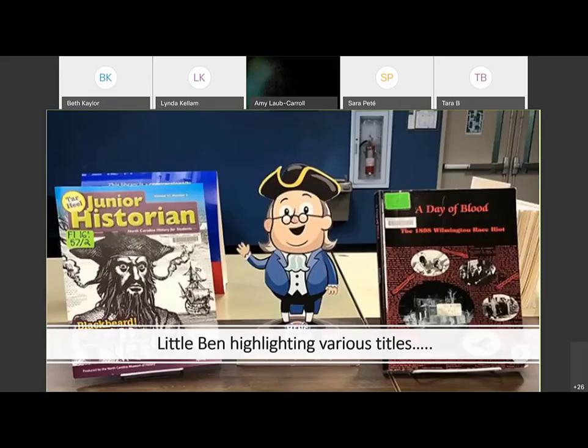I also use Little Ben on the other side of our map cases. I will pull several items that we have from our federal and state collection and put them out on display. Right now, that display is facing several tables where students study on a regular basis, so they can see these items pretty much front and center. We'll switch these out maybe once or twice a semester just to change it up.